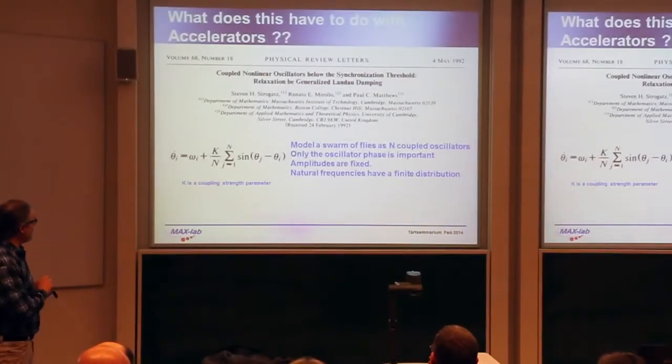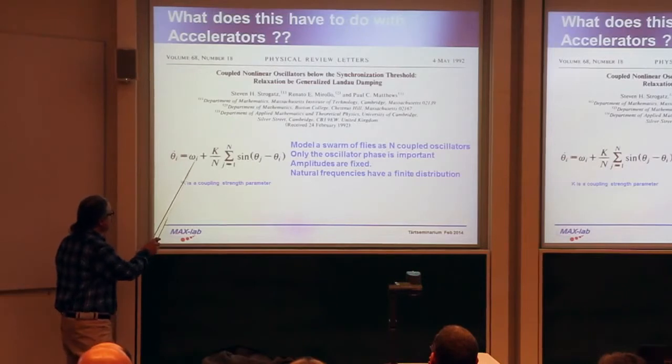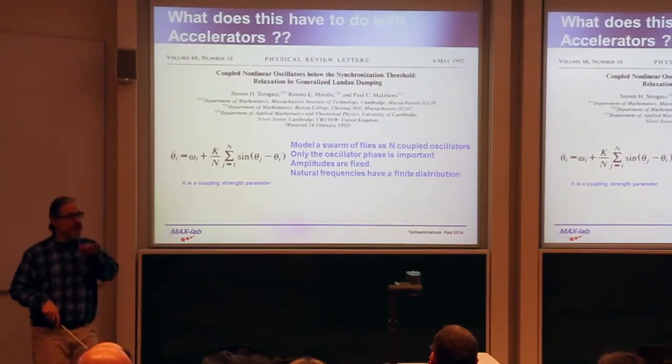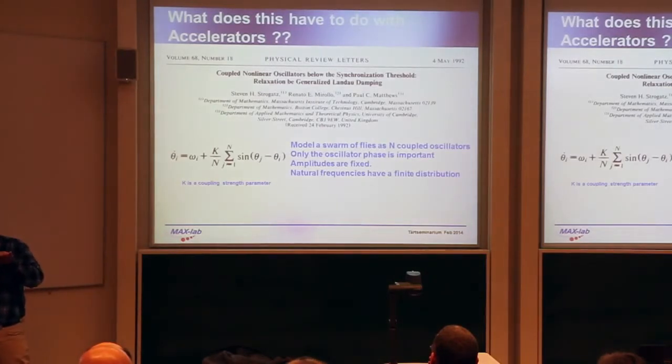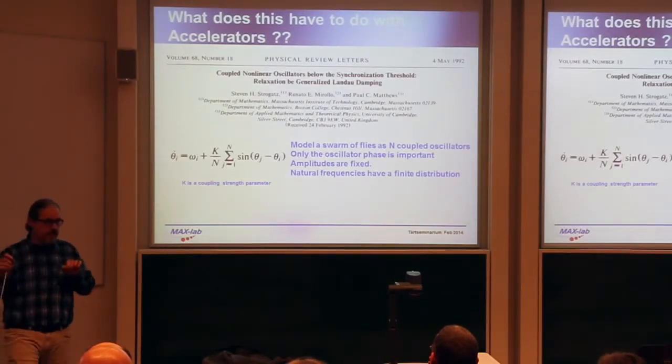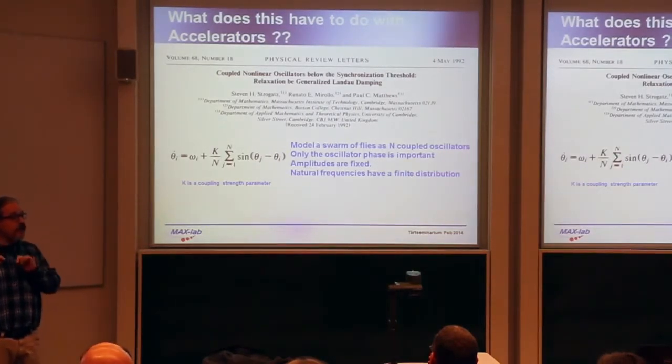But the nice thing is that he could model it mathematically and come to the conclusion that each one of the fireflies has a certain natural oscillation frequency, it tends to blink at a certain rhythm. And not all fireflies blink exactly at the same rhythm. They have a small variation amongst them. The larger this variation is, the harder it is to get them all in sync.